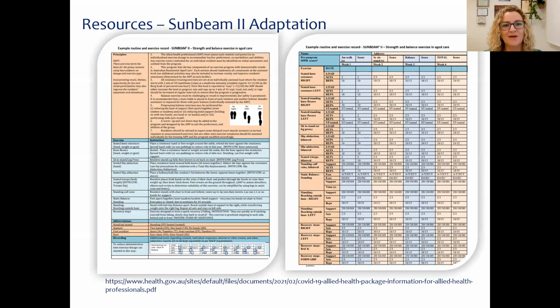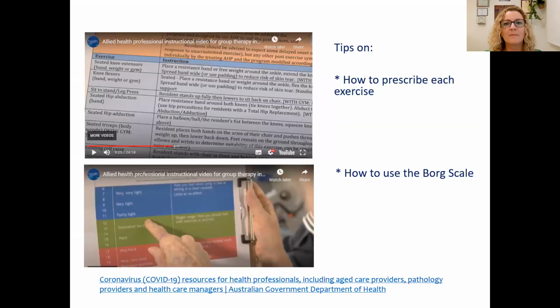And this, don't be horrified by this, but this is actually a prescription sheet that I wrote for the group therapy programs. On the page on the left, it shows how to perform the exercises if you don't have a gym, and the page on the right is a record keeping sheet that will both remind you what to do and how to progress it, and keep a record to minimise that paperwork.